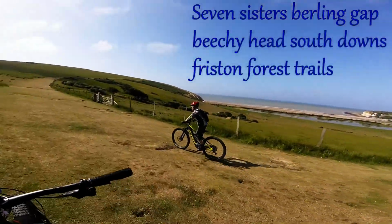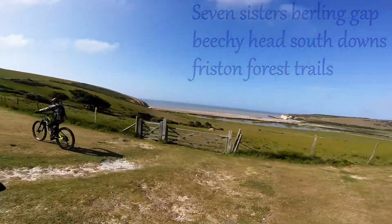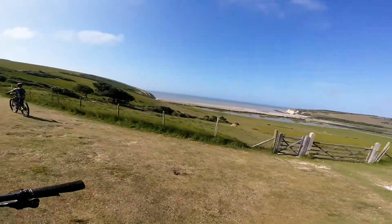We're back on the South Downs again. You've got to have it while the weather's nice. So, look at that bay.